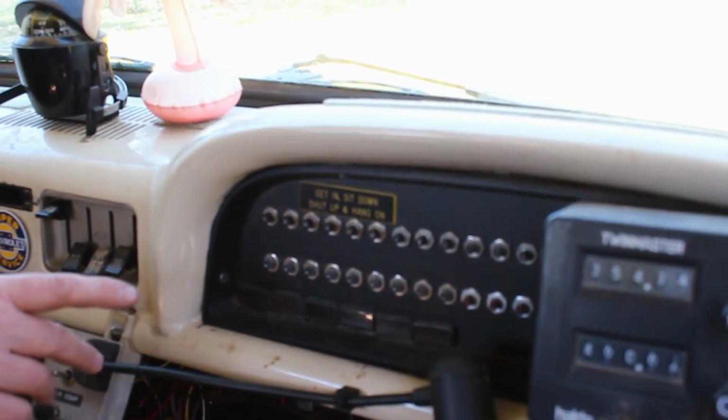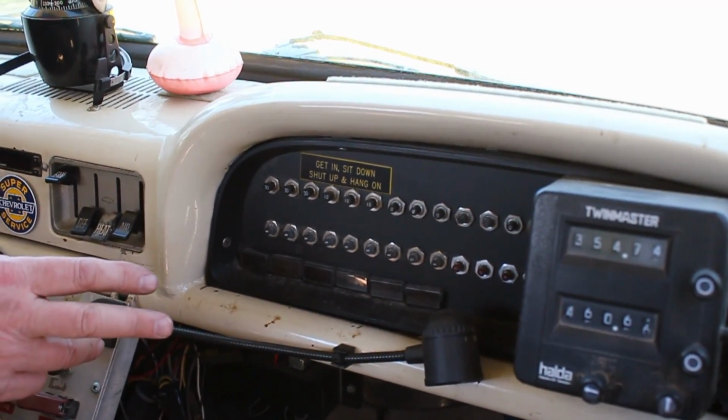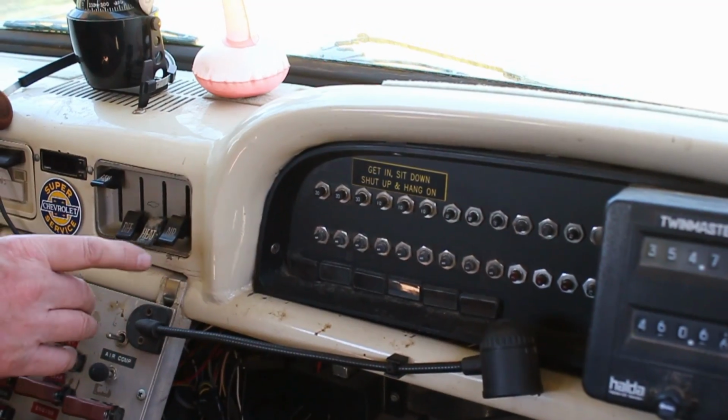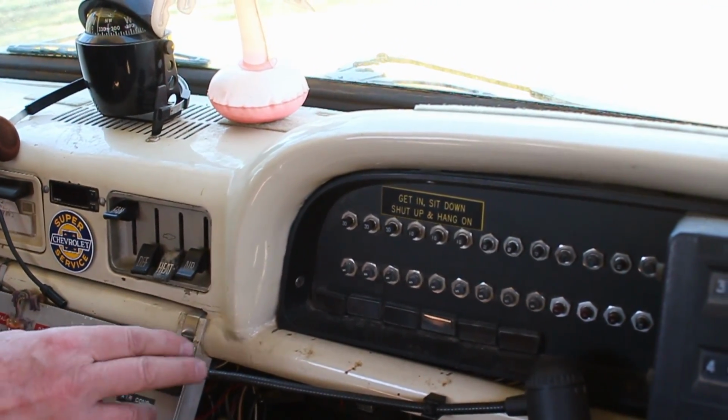The co-driver has access to all these circuit breakers. All the circuits are on separate circuit breakers, and they pop out right in front of the co-driver, so if something goes wrong, those are easily available while we're driving, and nobody has to crawl under the dash.